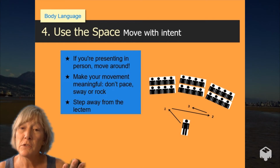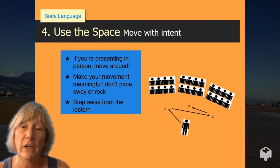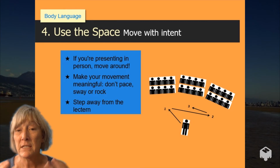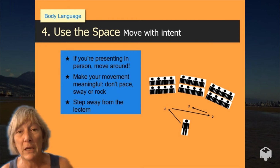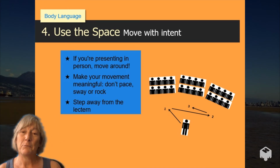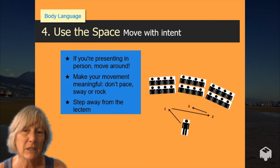Space. You can use space. Now, if you're on a Zoom call or if you're creating a recorded presentation, you might not be moving around, but you can still use the small space that you have. So instead of just sitting and presenting and staring at that camera, you might move around a bit. You might add gestures. You might lean into the camera. You might lean back.